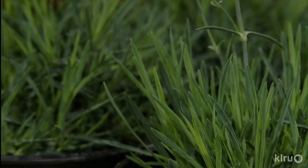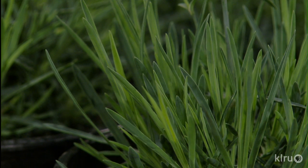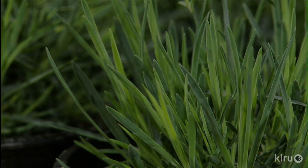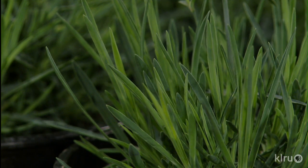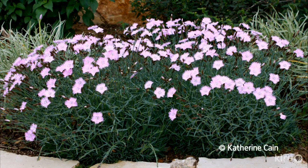I have some of this in a blue ceramic pot that's tall and narrow, and it's just kind of slowly creeping down the side of that pot. Wow. The contrast between the gray foliage and the blue is just really striking. And I think this is a very xeric plant. It is. It holds up. Even in the nursery, we barely water it.